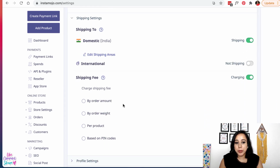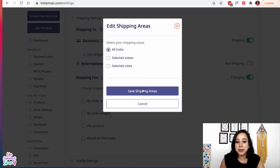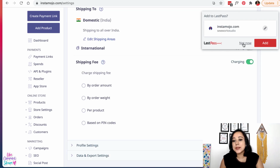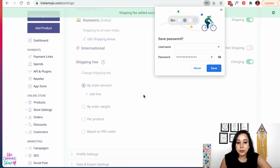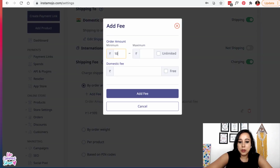You have an option of choosing which areas you're shipping to. Suppose you're just shipping within your city, you would select selected cities. If you're shipping pan India, choose pan India and save shipping. Now you also have an option of setting the shipping fee that you want to charge. Let's set this by the order amount. I want to offer a flat fee of, say, 70 rupees for all orders which are under 1,000, and free shipping for all orders which are over 1,000.